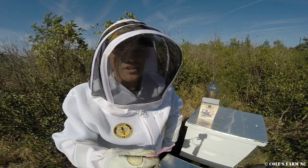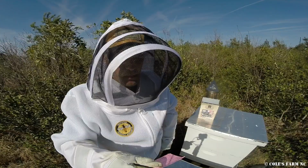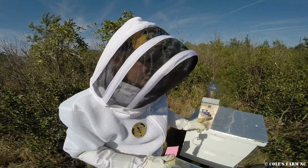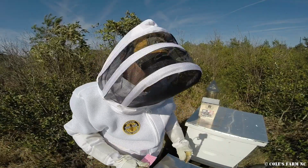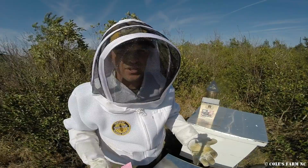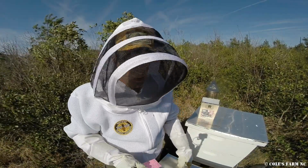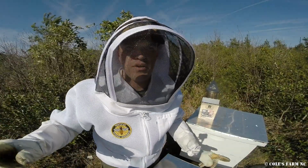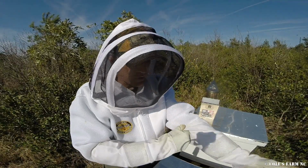Let's see, the last inspection was March 3rd, so 11 days ago, and back on February 12th is when I added the top deep to hive number 1 and hive number 2. I have what used to be hive number 3, I guess it still is, but they're condensed into a nuke, which happened at the same time. So both boxes have been on top of hives 1 and 2 for a month, and hive number 3 has been condensed down to a nuke for a month.